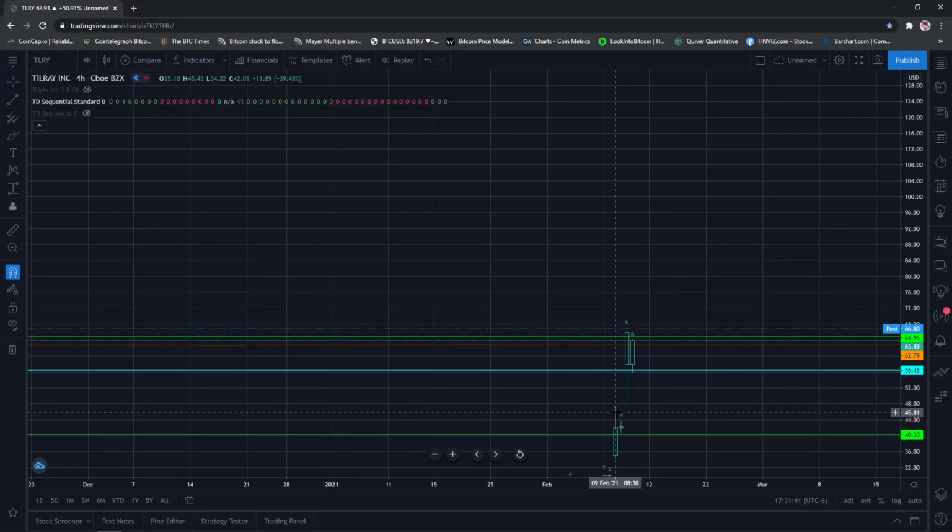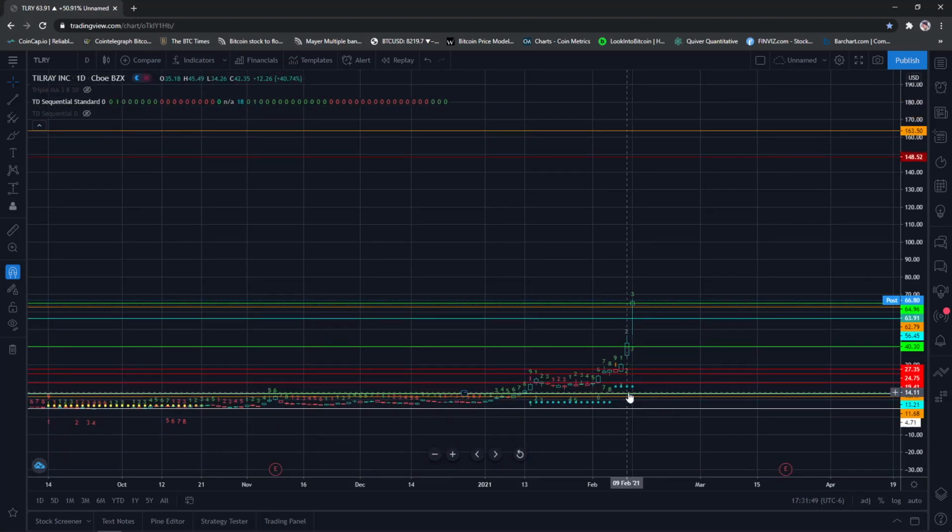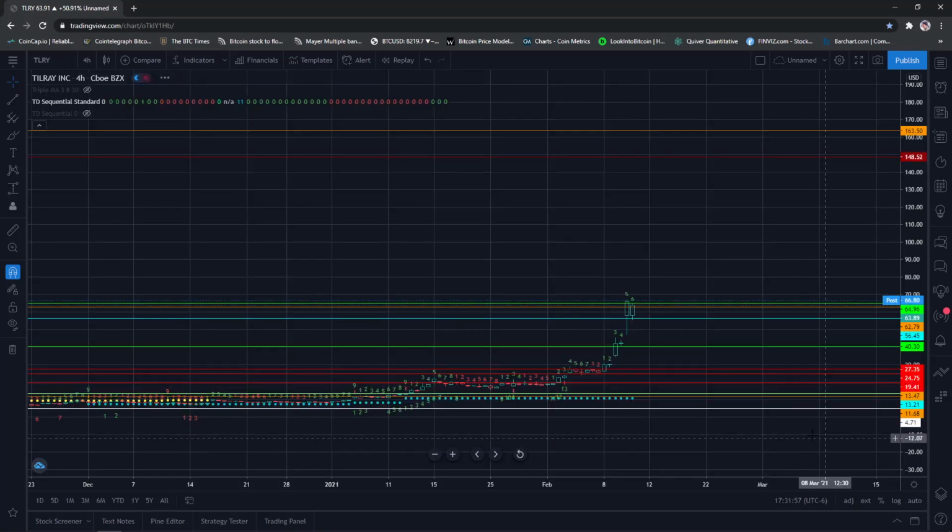And what did we get? We had a high here, 45. Let me go on the daily. So here, what was the high before? 40, 45. We closed at 63. So yeah, there should have been some resistance here. Even on the 4 hour, there was a marker there.